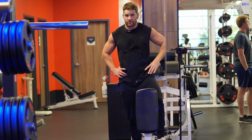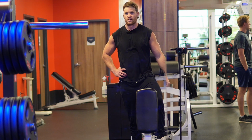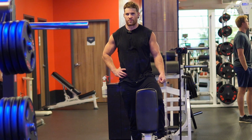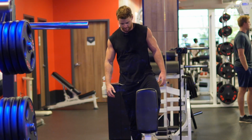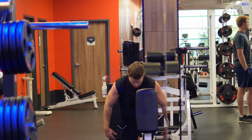And I think what I'm going to focus more on this set is to not straighten out quite as much, which I've talked about before. Try to keep that tension on the bicep and not let your arm go all the way to hang. So that's what I'm going to think about this set. And we're going to shoot for 14.